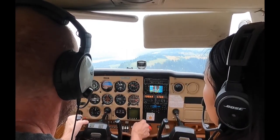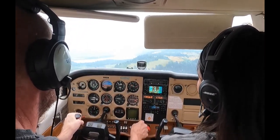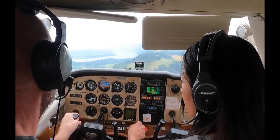Grumman 880, Lima, Charlie Tower, runway 25, clear for immediate takeoff, right downwind departure, eastbound approved, traffic Cessna 1 mile 5. Immediate takeoff, we're rolling, right downwind departure approved.